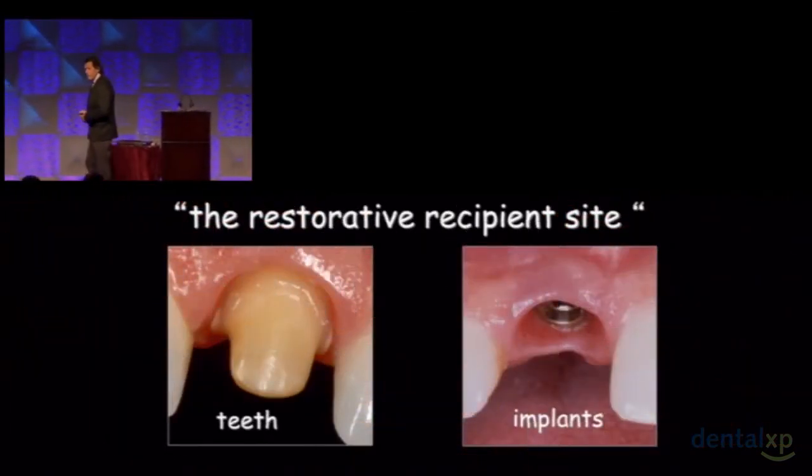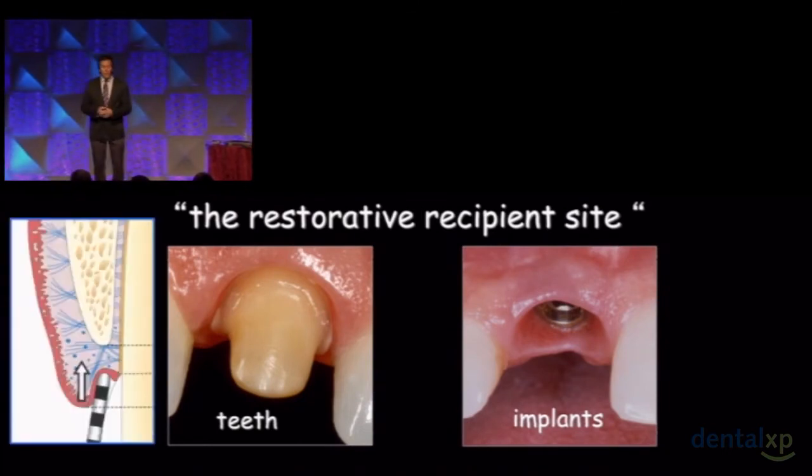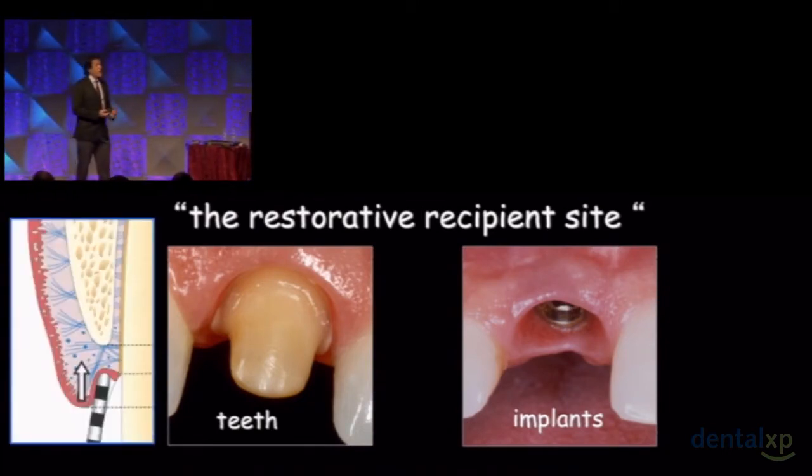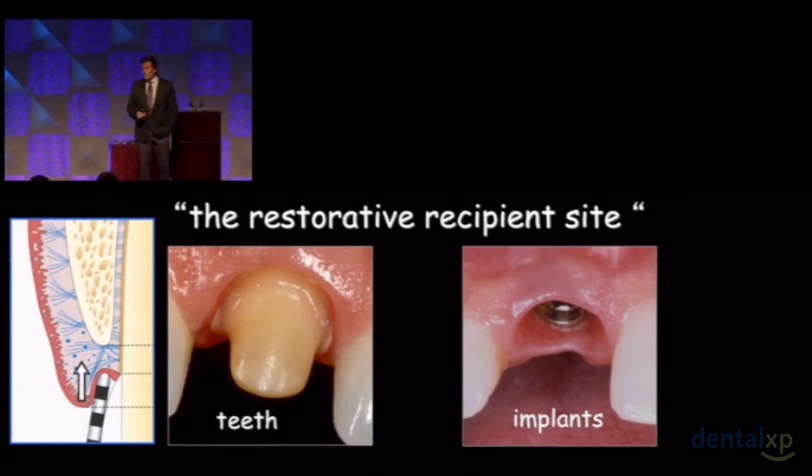This is a dilemma. We thought about this and a few years ago introduced a concept that I was very excited about. I actually did this technique yesterday on video for the first time, and I'm probably going to put it on Dental XP soon.